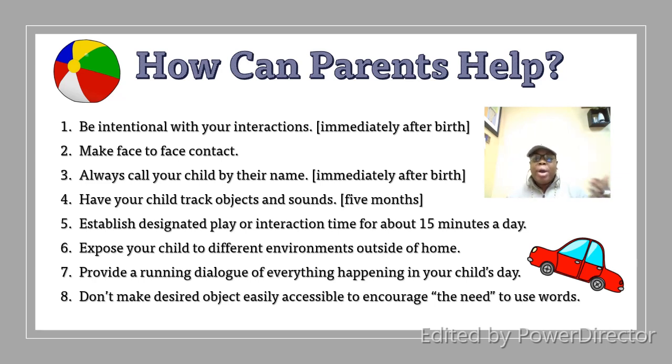Have your child track objects or sounds. So even when they're as young, I would say as 2 or 3 months, you can just clap your hands and see if they will turn their head because they heard a sound. You can blink the light on and off to see if they're going to look at it to see what's going on. And as they get closer to about 5 months, you may take those little teething keys or if they have some type of rattle toy that they're playing with, start it at center and then just see if they're able to track it. Those are some good things to do, and I would suggest starting this at about 5 months.